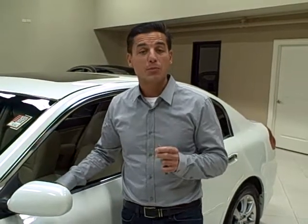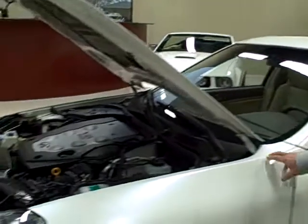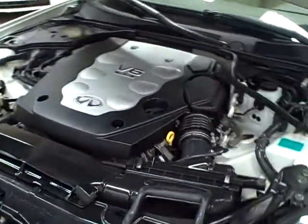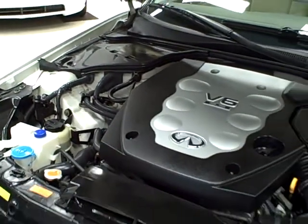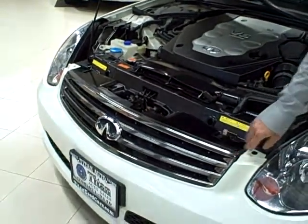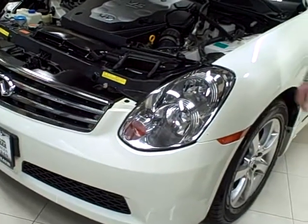It does have a 3.5 liter six-cylinder engine, which provides 280 horsepower. It also has variable valve timing on that six-cylinder engine, very smooth acceleration and great torque and power. This G35 also does come with this beautiful chrome appearance package with a chrome front grille. HID headlights are standard.